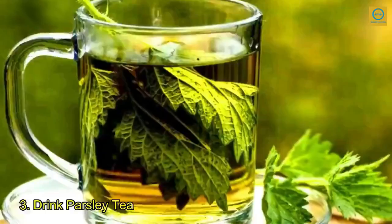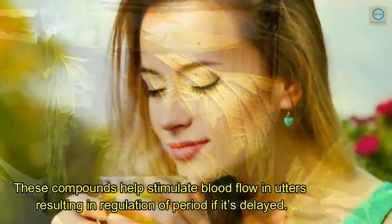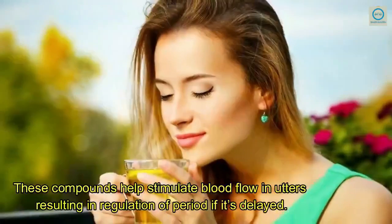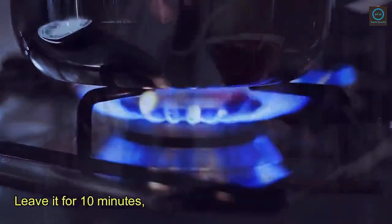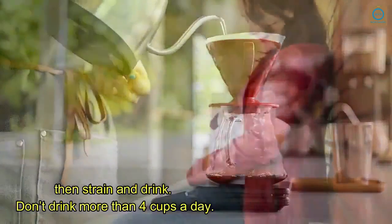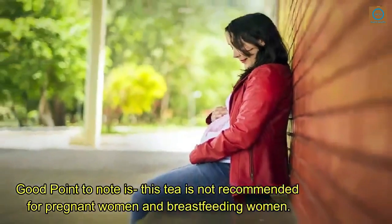Number 3, drink parsley tea. Parsley is rich in vitamin C and apiol. These compounds help stimulate blood flow in the uterus, resulting in the regulation of a period if it's delayed. Take 2 to 3 tablespoons of parsley and add it to a cup of boiling water. Leave it for 10 minutes, then strain, and then drink. Do not drink more than 4 cups a day. A good point to be noted is that this tea is not recommended for pregnant women or breastfeeding women.